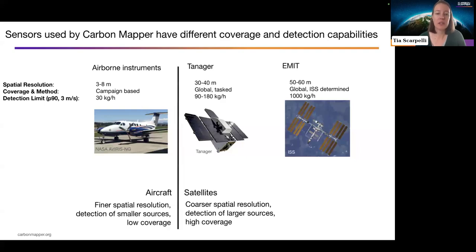The important thing to note here is that depending on the type of sensor you have, aircraft versus satellite, they have different capabilities. So recognize that when you're going in and trying to interpret the data, these different instruments have different capabilities. For the aircraft, generally speaking, these are going to have finer spatial resolution, which is the pixel size in your image. And you're also going to be able to detect smaller sources, though still staying in this idea of point sources. But these aircraft are going to have lower spatial coverage. We're typically deploying out for a campaign for a couple of weeks in a given region, and then we're stopping.